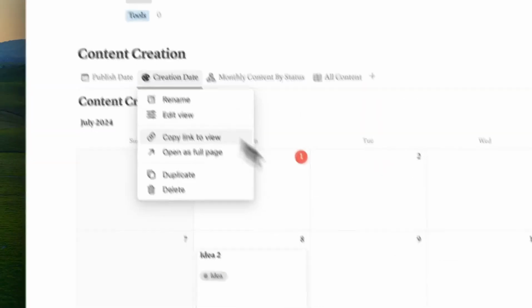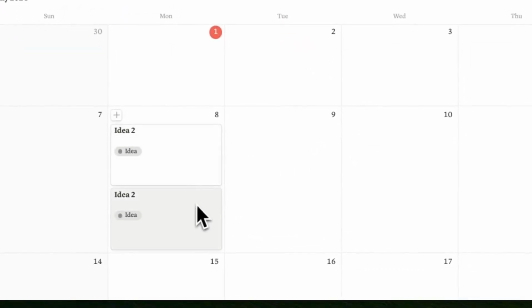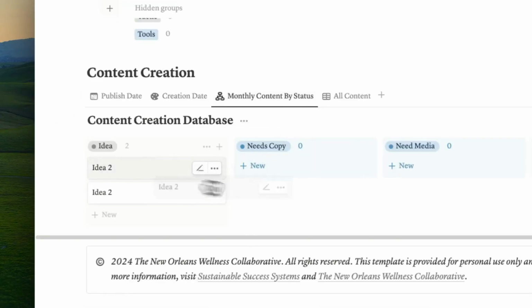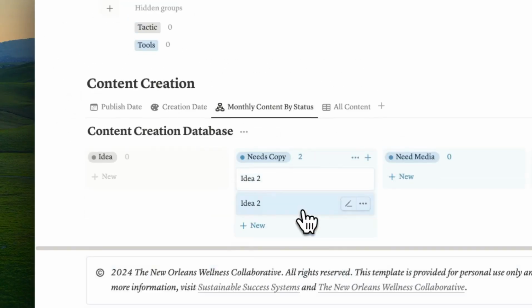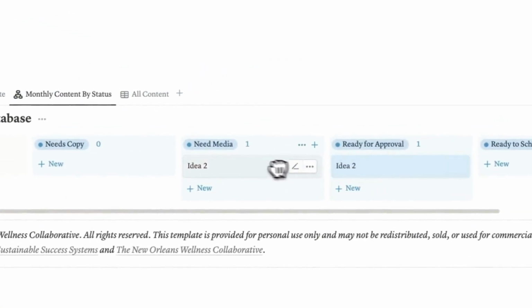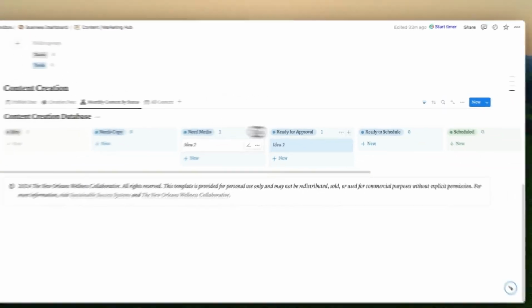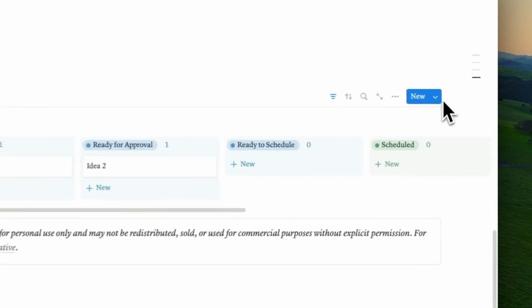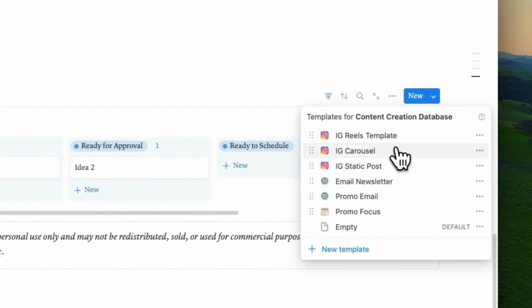So now when you go to batch your content, you'll know everything that you need to film on this day or write on this day. If you're doing email, you can view by status. As you create each piece of content, you can move it along. This is great also if you're working with a team member so that you're able to toss these things back and forth to each other. And you can see I've also included templates for each type of content below.